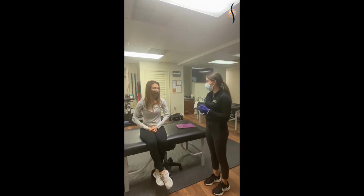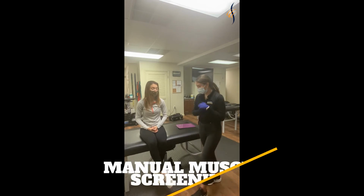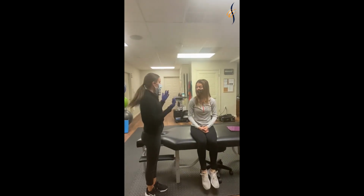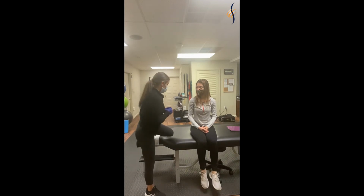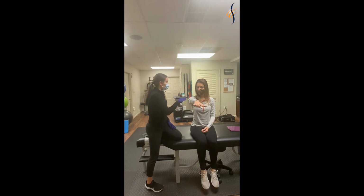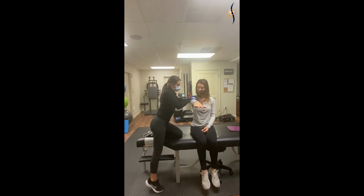Okay, now we're going to move on to a little bit of manual muscle screen. So, as Rachel's right shoulder is the problem region, we're going to look at the right shoulder. So, what I'm going to have you do is bring your arm straight out in front of you. I'm going to apply a little bit of resistance downward. Fight my resistance, okay? Ready? Good. Keep it up. And then push, push, push, push down.